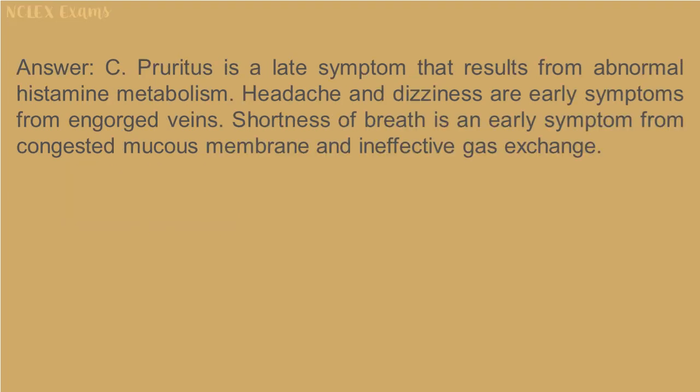Answer: C. Pruritus is a late symptom that results from abnormal histamine metabolism. Headache and dizziness are early symptoms from engorged veins. Shortness of breath is an early symptom from congested mucous membranes and ineffective gas exchange.